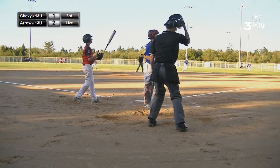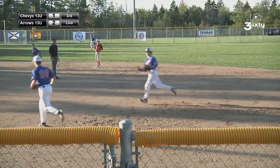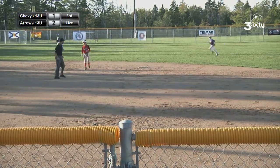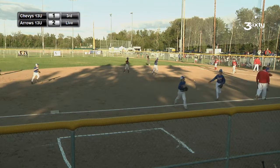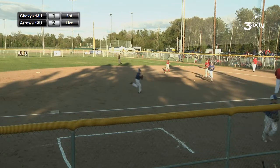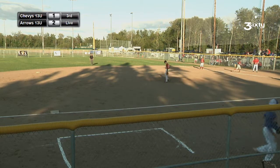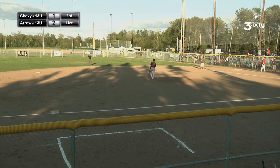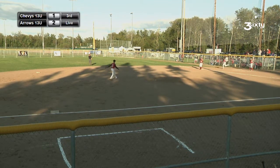Runner going. Ball popped up into foul territory. And James able to make the catch for the third out of the inning. So no runs, no hits, no errors. One runner left on base after George Gallant was hit by the pitch. We've played 2.5, and the Arrows continue to lead it 2-1.